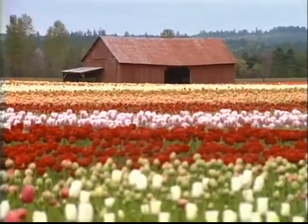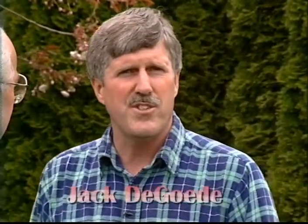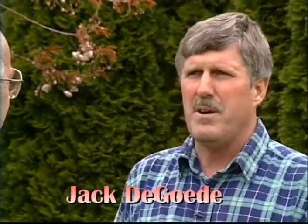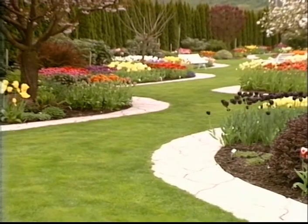Today we're in Mossyrock, Washington, and I'm with Jack DeGoede, president of DeGoede Bulb Farms, and we're in their beautiful display garden, and they are truly beautiful. Where is the Bulb Farms? We're near Mossyrock, Washington, which is in southwest Washington State, about 15 miles east of I-5 on US 12, the White Pass Highway going over the Cascade Mountains. Yeah, it's beautiful here. The gardens are gorgeous.